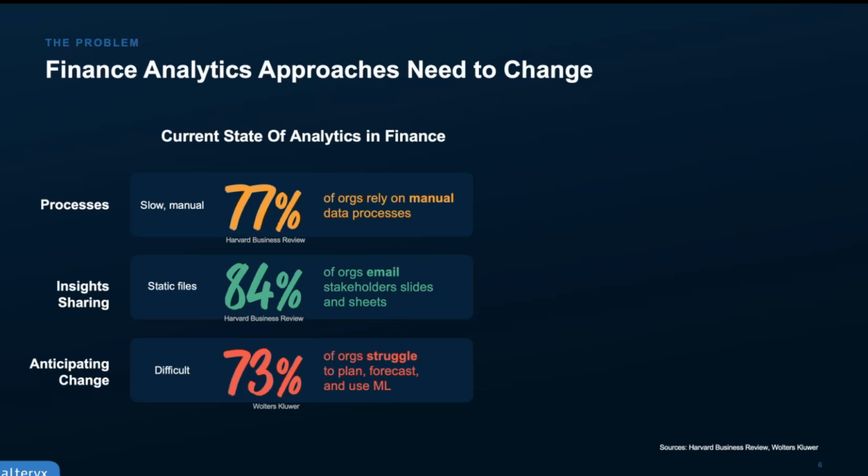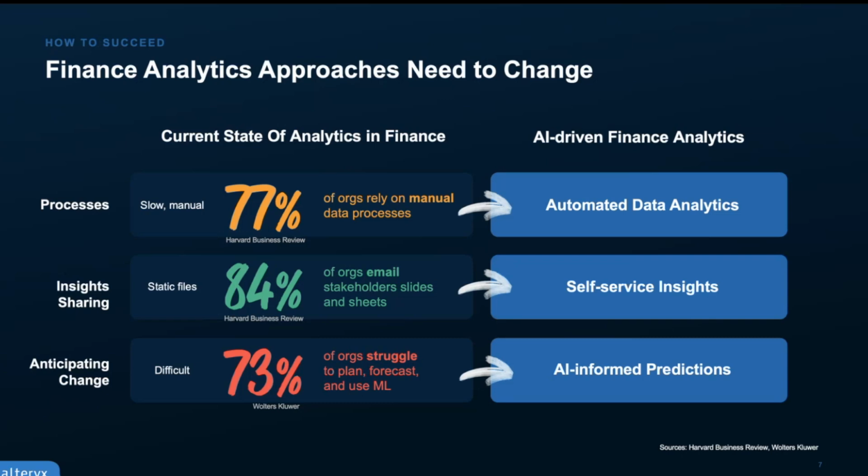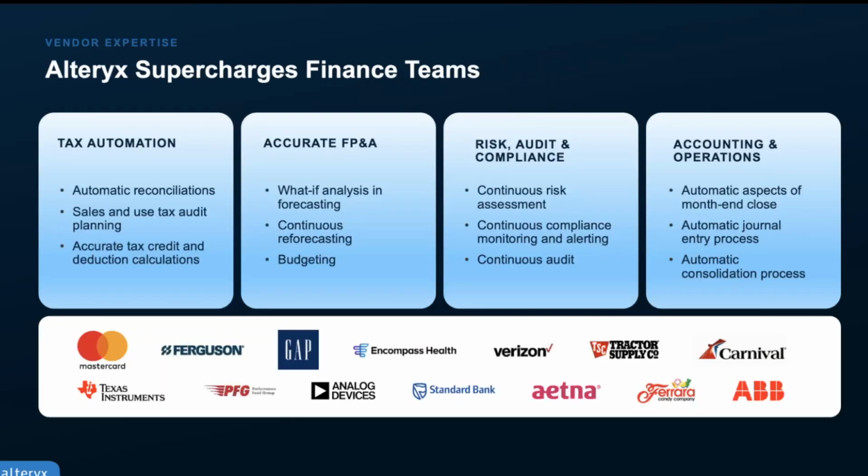And it makes it even more difficult, once you're unable to collaborate, to really do some of those predictive things that everybody's looking to do. So what everybody is looking for is more AI-driven financial analytics processes, automating the analytics process, enabling self-service so that those financial data workers can actually work with the data that they need, and ultimately empowering them with predictive analytics tools that enable them to do what they need to do.